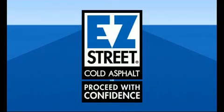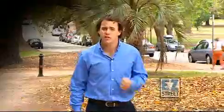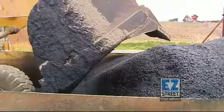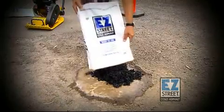Enter EZ Street Cold Asphalt. EZ Street's unique polymer modification and revolutionary production design enable it to perform much in the same way as hot asphalt, but without all the hassles. It's specially designed so that even in its cold form, it permanently repairs all sorts of road damage in any weather conditions. Now recognised as one of the largest cold asphalt brands globally, EZ Street is changing the face of road repair by increasing output capabilities and performance expectations.